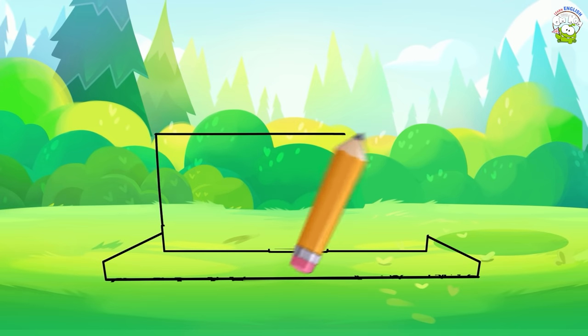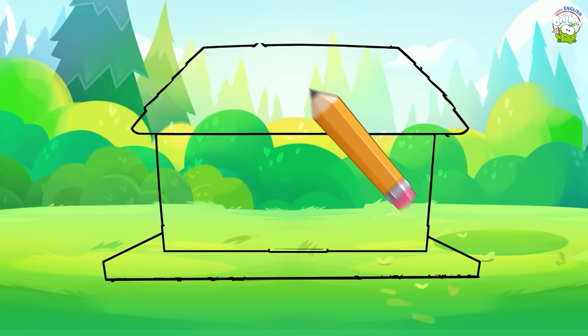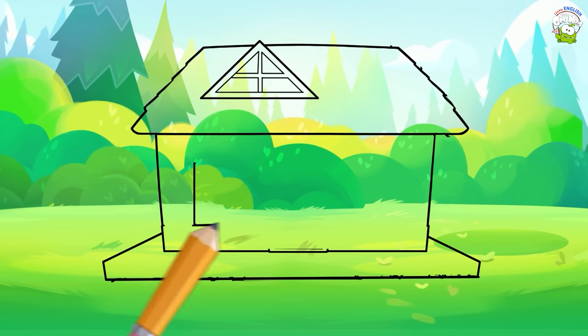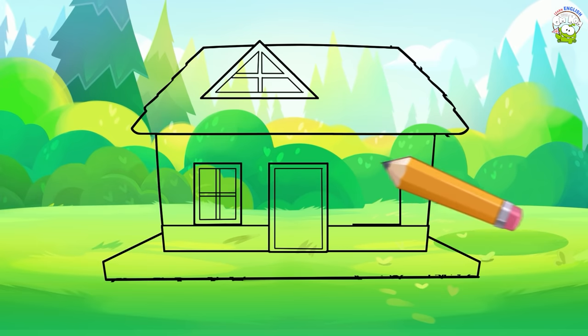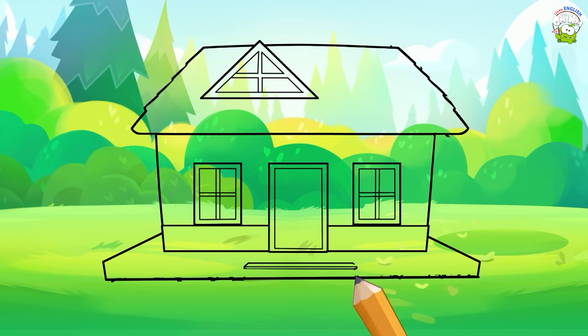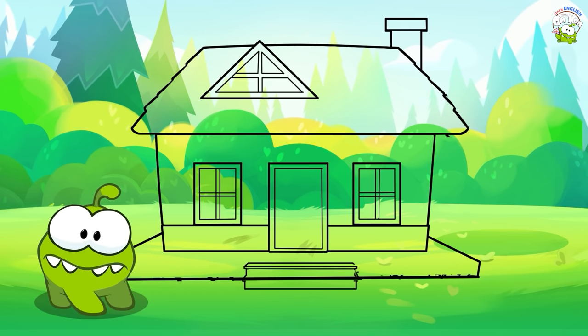This seems like a foundation. A rooftop? Ooh, an attic with a triangle window. A rectangle window down there. A door. And another rectangle window. Some steps. And a chimney. Yes, the pencil is drawing a house.